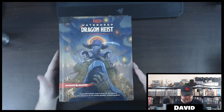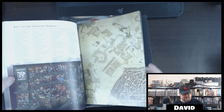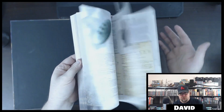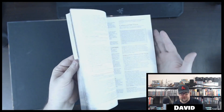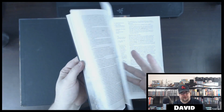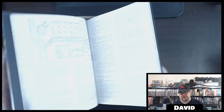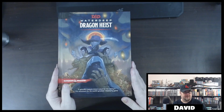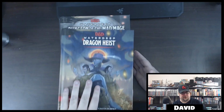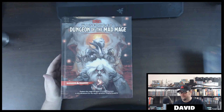This is an adventure for character levels 1 to 5. It's based in Waterdeep, and it is the precursor for Dungeon of the Mad Mage. And here's another map, so they're starting to put maps in all of them. But with this, what I was really disappointed in seeing was all of these black and white maps. What happened to the color cartography that you were putting into the books? No more map packs available for these. It was kind of disappointing. The adventure was pretty good. I did like parts of it, but there were parts that I thought were a little bit drawn out. But it's a decent adventure for character levels 1 to 5.